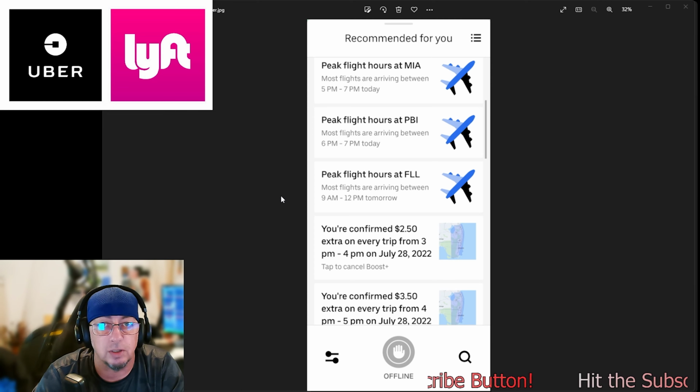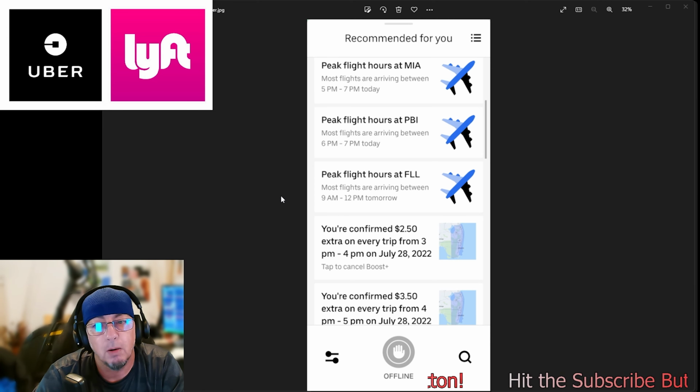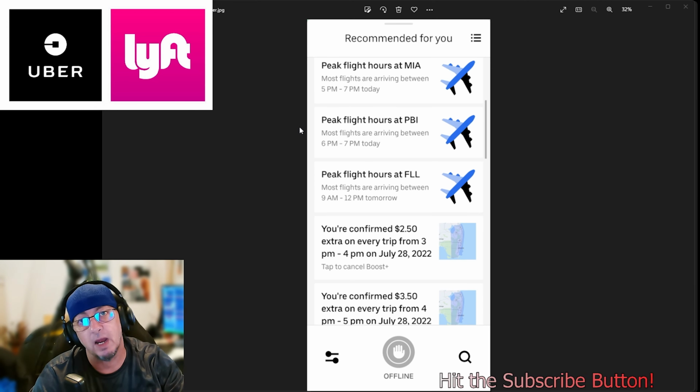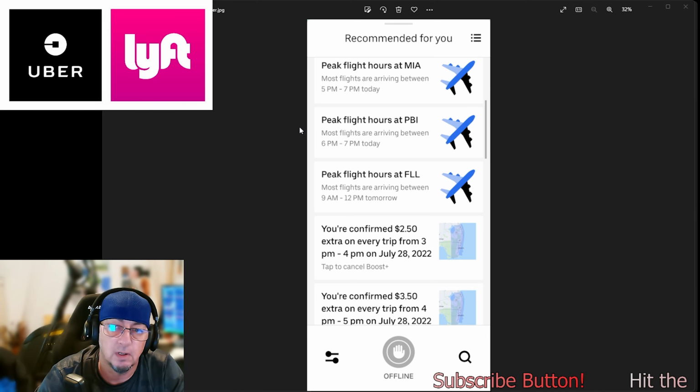Now, how do you use this to your advantage? Well, you check your queue. You guys know how I feel about the airports. They're always heavy with cars in there. But if all those cars are in there and they're moving there, outside and around or another busy area might be a good time to drive.